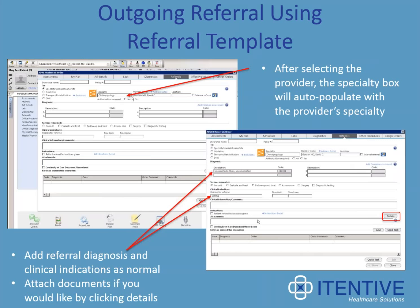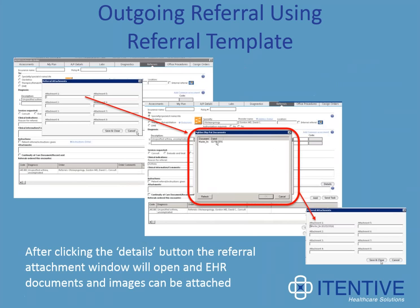After you select a provider, it takes you back to the referral template to add diagnosis, clinical indications, and attachments if required. This is the same workflow that is typically followed while utilizing the referral template. To add an EHR encounter document or image to the referral, click on the Details button. You can add up to 8 attachments to each referral. If you want to attach ICS images utilizing the referral template and you do not have KBM 8311, you can open a NextGen ticket and they will allow you to make this change.